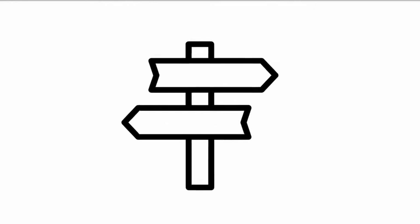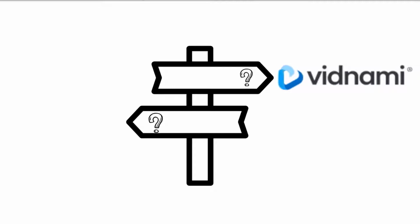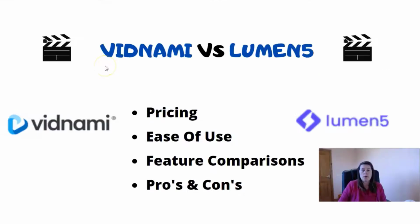Okay, in today's video, we're going to be taking a look at two video making softwares, Vidnami and Lumen5. And when comparing the two, we're going to be looking at the price and also how easy it is to use both softwares and the feature comparisons based on a similar price and model. And we'll go through then the pros and cons of both.